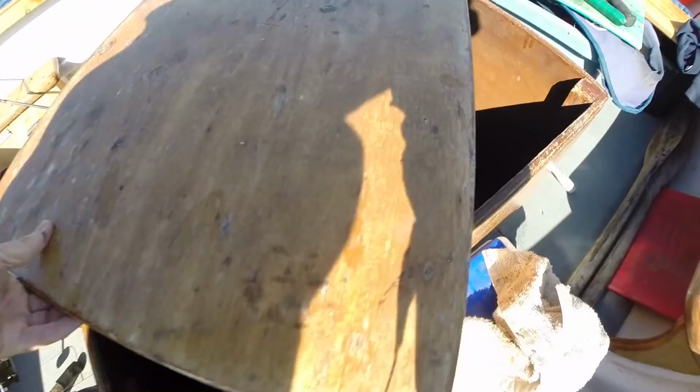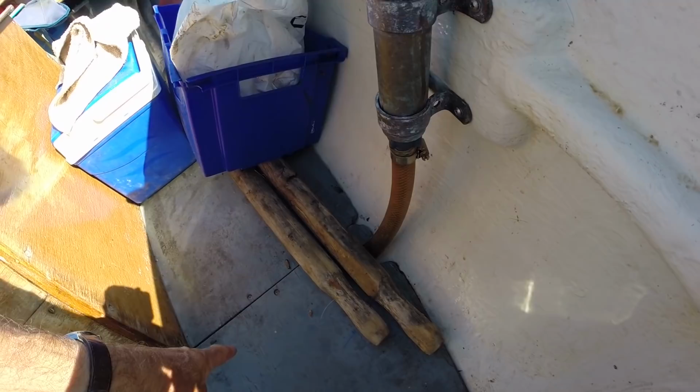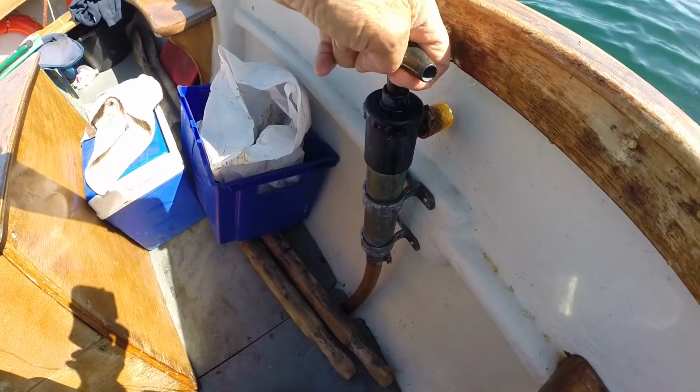And here is the bilge. The bilge is the bottom of the boat, underneath the boards, where if it rains it goes in there, or if there's a hole in the boat, God forbid, water comes in. You can pump it out with this, up and down, like this. I've already done this three or four times. So here you've got a hand pump, bilge, a pair of oars.